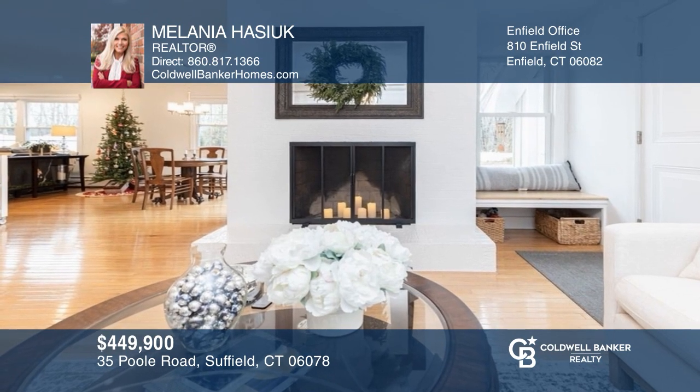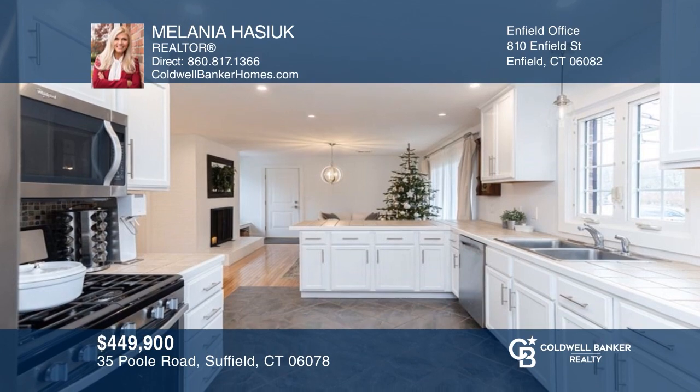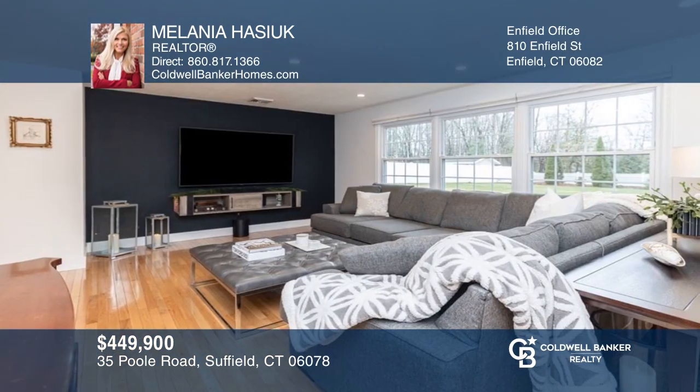Pride of ownership shines throughout this impeccably maintained 3-bedroom, 2-bath ranch in a great neighborhood. To see your new home in person, schedule a tour with Melania Hashuk.